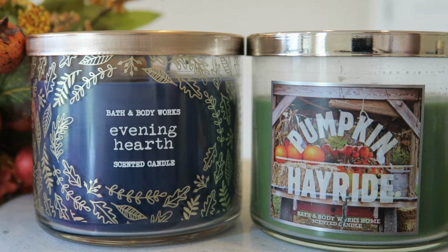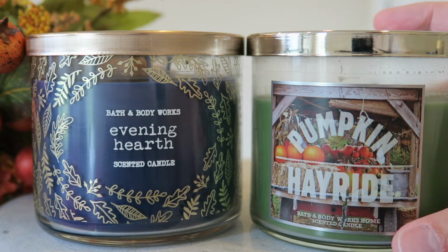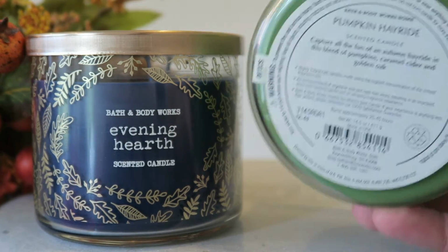Smelled like I had some chicken curry or tikka masala or something in the house where I was like, okay, love Indian food, but I don't want a candle that is supposed to be a nice fall candle that reminds me literally of that. So it was too heavy on that side.